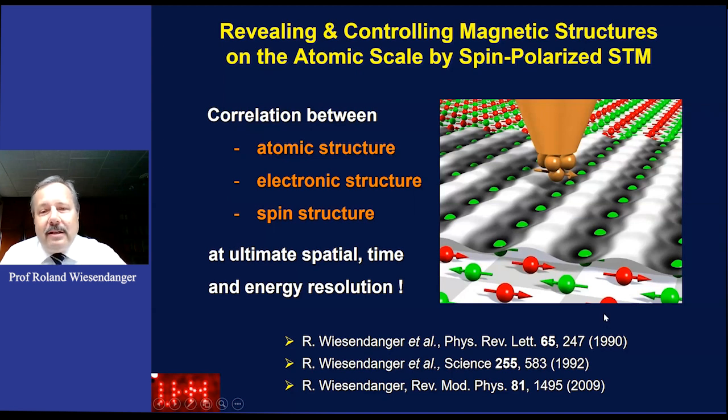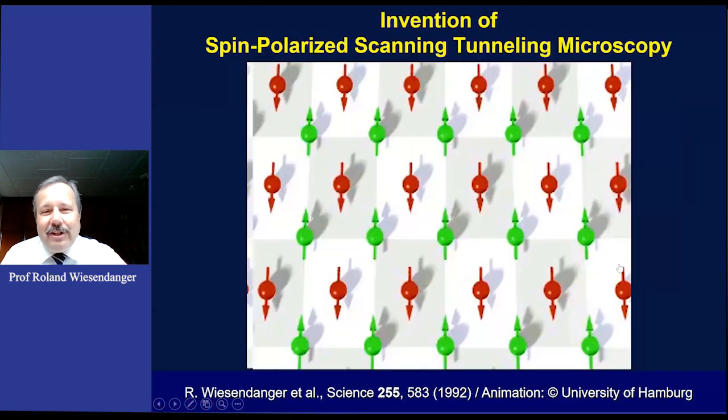So what did I do in order to make this technique magnetically sensitive? Basically, the trick is to functionalize these atomic scale probe tips by some kind of magnetic atom or magnetic cluster at the very end of the tip, so that you have a preferred orientation of your magnetic moment. It's like a magnetic needle which has a direction which is preferred here in space. And with that, you can really probe magnetic structures on surfaces because you can then make use really of the spin degree of freedom of these tunneling electrons. And to explain this a little bit in more detail, I again brought here a presentation, an animation which allows to explain this a little bit in more detail.